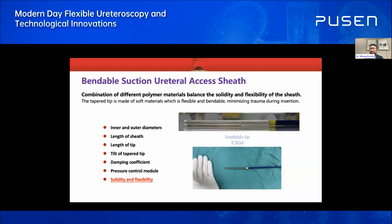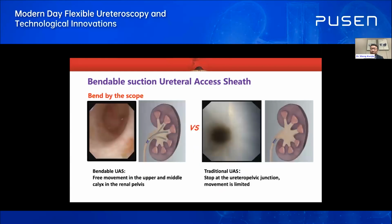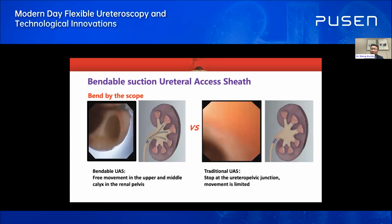So I think with a better laser we should also have a very small flexible scope, but that's still not enough because the flow rate is just around the tip of your flexible scope. When you come into the kidney, there is a large space. In that area, we cannot wash out a stone just like within the ureter. So we developed some new tools.